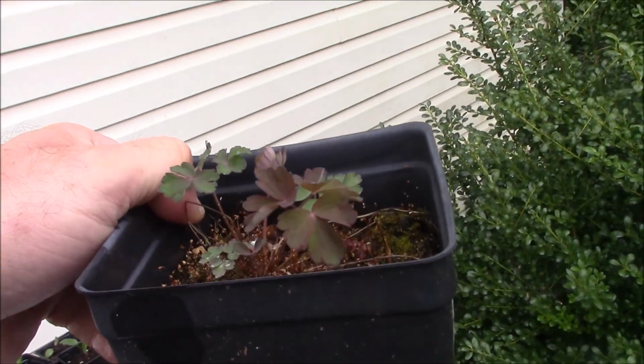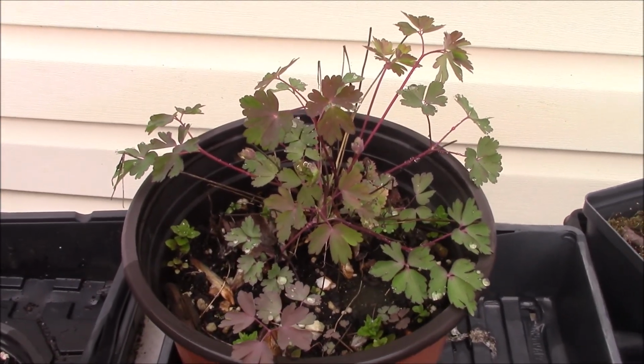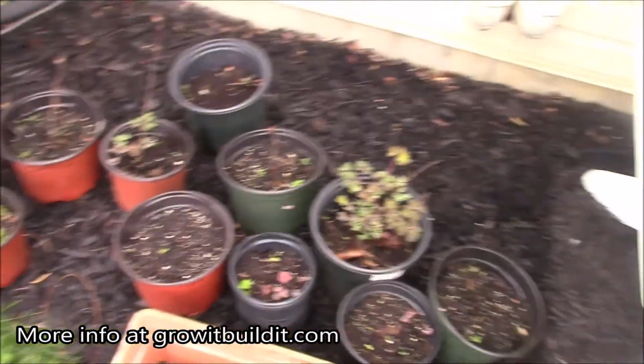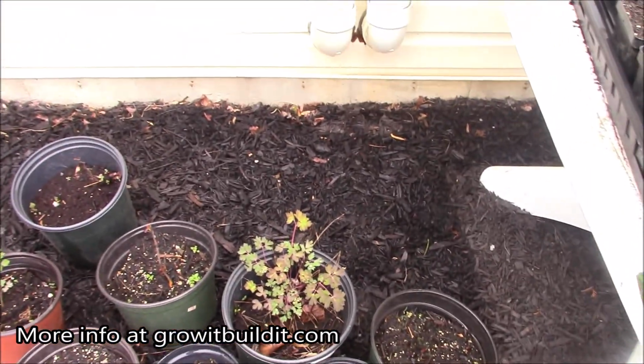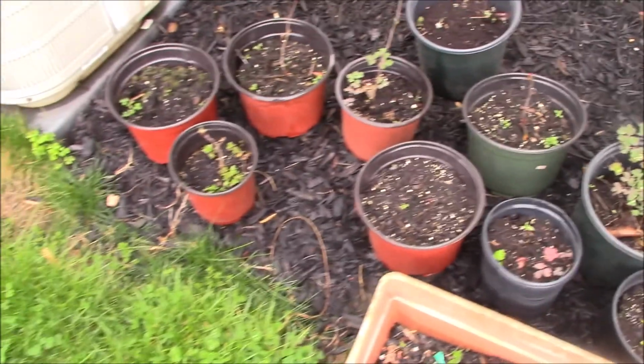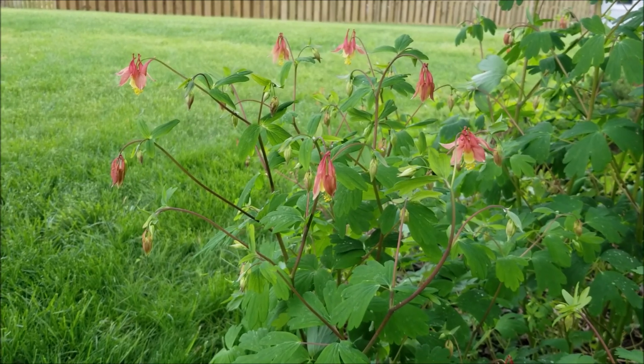They look just like miniature versions of the mature plant. The leaves are very identifiable, so you won't have any problem mistaking what you've got. But yeah, they're pretty easy to grow. Once they're a few inches tall, you can transplant them out into the garden and they'll be fine.